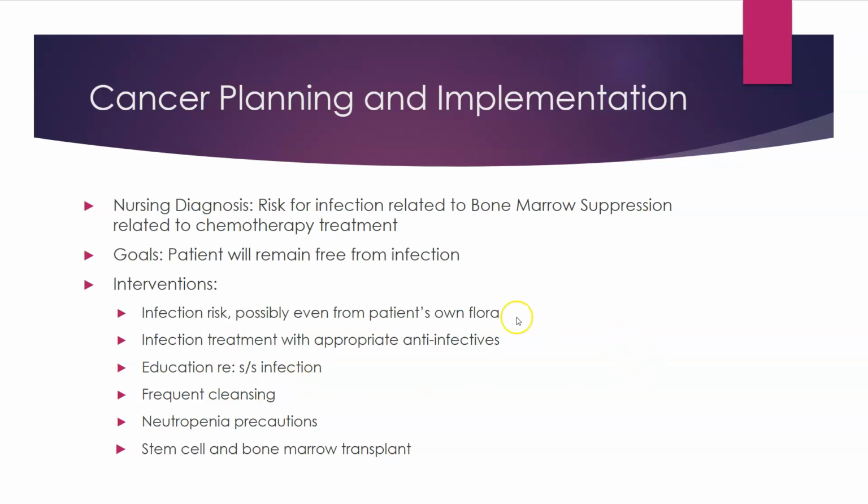But frequent cleaning, trying to prevent their own flora from getting them infected. Neutropenic precautions, so trying to protect them as well as possible. And so some of the things that we do is frequent hand washing. Sometimes we gown and mask and stuff like that to try and protect our patients from us. Sometimes this will include no fresh flowers, no fresh fruit, or things that can't be scrubbed very well. This might also be leading into stem cells and bone marrow, so if they are suppressed, then we try to fix that.